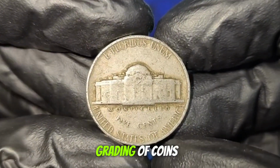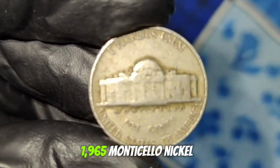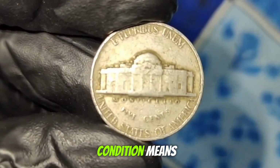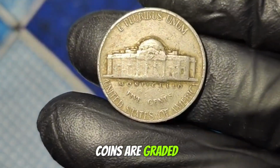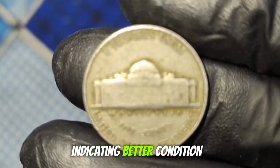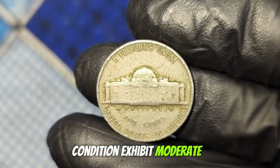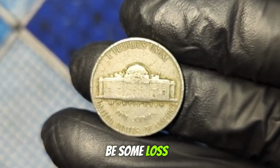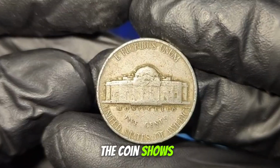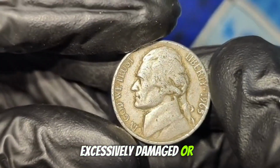When discussing the grading of coins, especially for the 1965 Monticello nickel, it's essential to understand what fine condition means. Coins are graded on a scale from 1 to 70, with higher numbers indicating better condition. Coins in fine condition exhibit moderate wear. While there may be some loss of detail, the overall design remains recognizable. The coin shows signs of having been circulated but is not excessively damaged or worn.